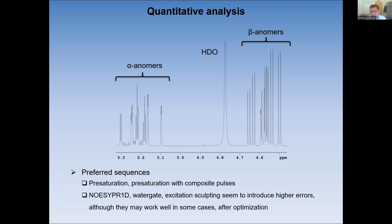And the reason is that other suppression techniques may not be that quantitative, although this should be checked case by case, okay? So I'm not saying that with other approaches like excitation sculpting or WATERGATE or NOESY, you cannot get quantitative results, okay? There are probably some applications where you may be able to do some quantifications, but it's a little bit more complicated. They may need some additional optimization.